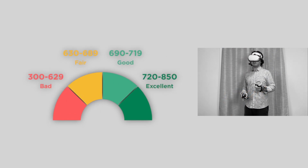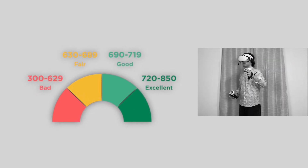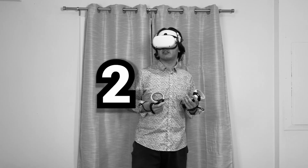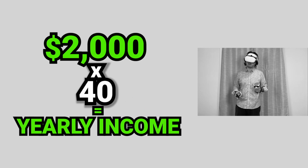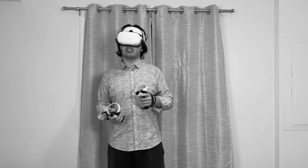So 650 credit score would probably be the minimum for a place like this. You don't want your rent to be more than 30% of your gross income. So if this place is 2 bands a month, you want to make 6 bands a month. Get it? 2 times 3. If you really want to play it safe, you take 2,000 and you times it by 40 to get your yearly income, which is $80,000 a year you should be making. And that's really playing it safe then. And that is before taxes.